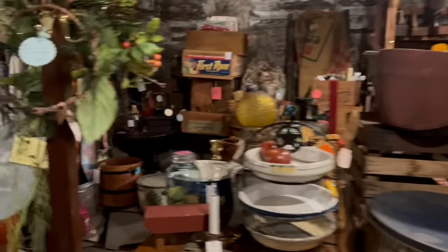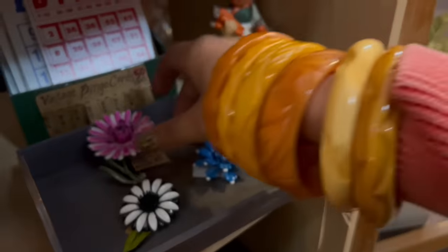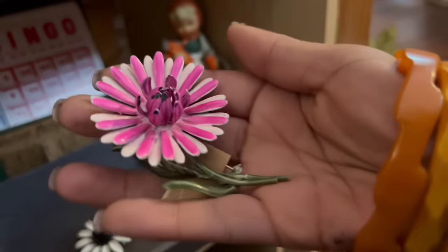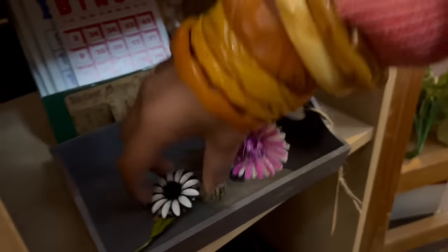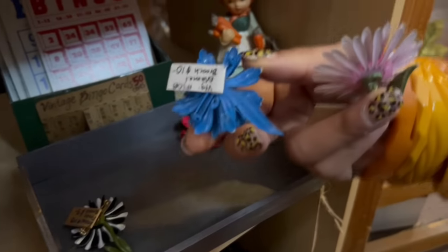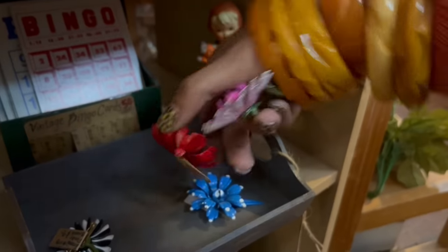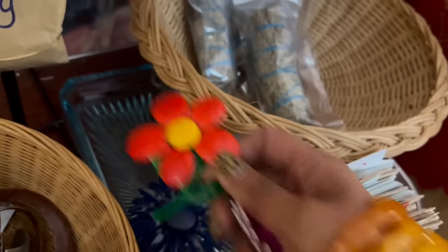It kind of seems like I've hit a wall. They have a lot of nice stuff, but it's not really my style. So I think I'm going to head back up. Metal enamel flower brooches. $9 on this pink one. That's super fun. And how much are these guys? $9, $10. And $9. I think I'm gonna go ahead and take the, ooh. Hello, $10. It's got a little wear on it, but I think it might clean up.